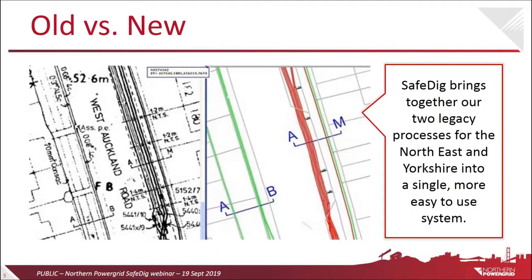One of the key differences, as you'll see from the slide, was the way that we presented our old records in the Northeast license area. And as I say, we've brought together 2 legacy systems between those 2 and one single easy-to-use system. So gone are the days where you would have a black and white map that you would sometimes have difficulty reading, and we brought that data up to date so that the clarity that is provided and the detail that you can achieve from that is readily available. So we brought those 2 systems together.